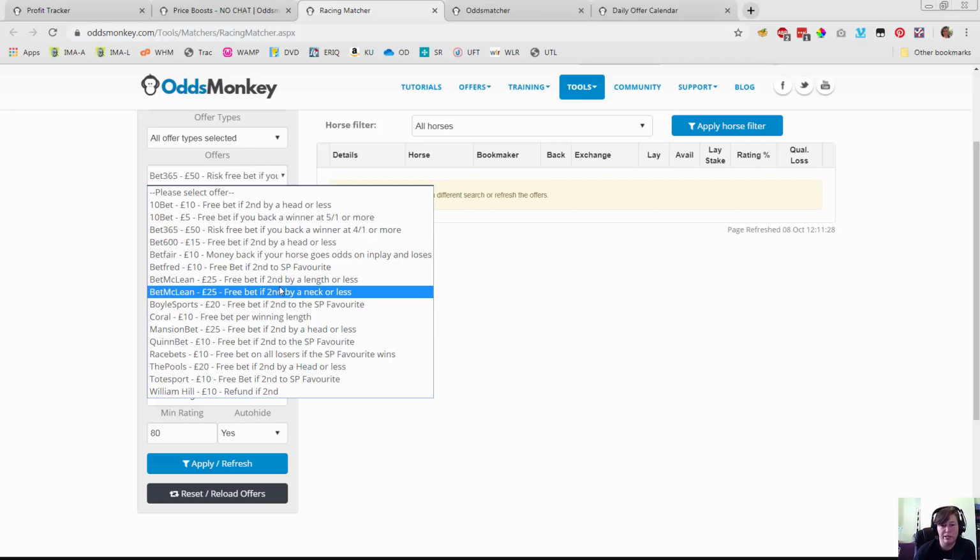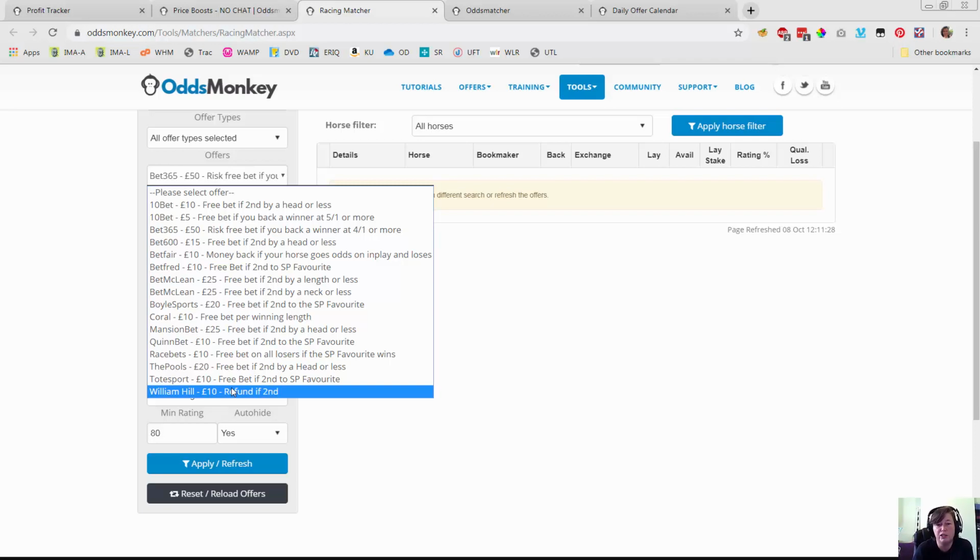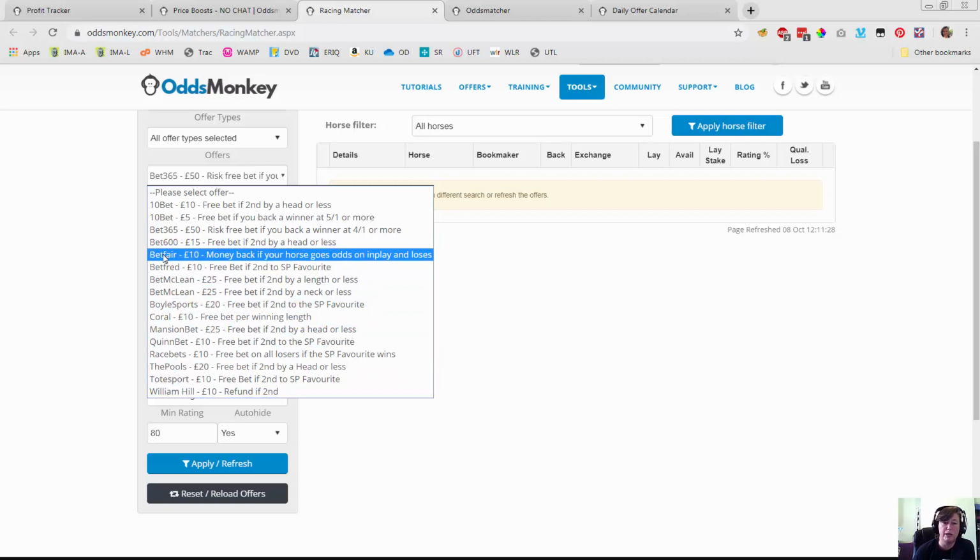What I am interested in at the moment is Coral's offer, a free bet per winning length, and William Hill free bet if second. Now, sometimes on big races, there'll be other bookies that do a refund if second. Now, when I still had my Betfair Sportsbook account, this was one that made me a lot of money. Money back if your horse goes odds on in play and loses.